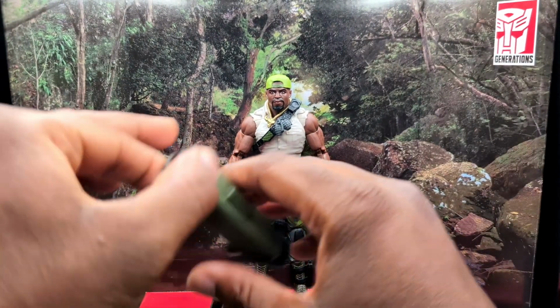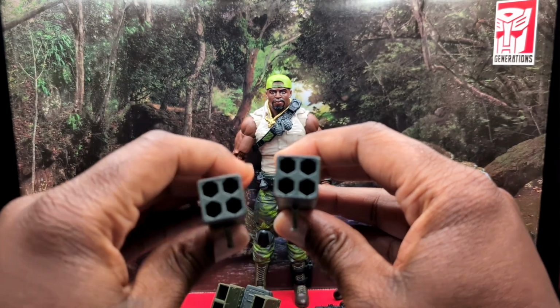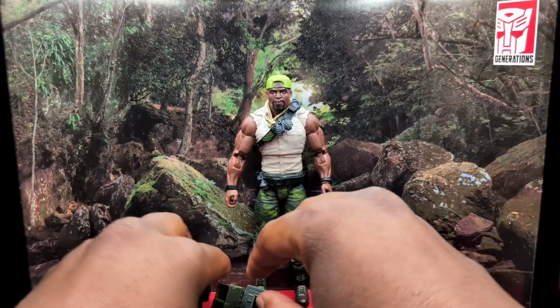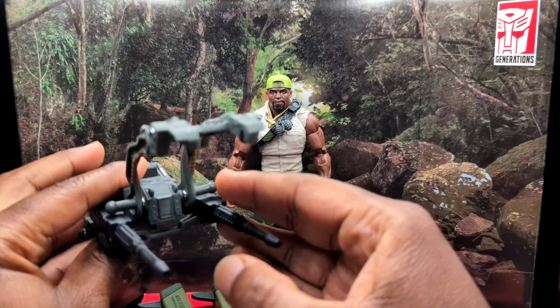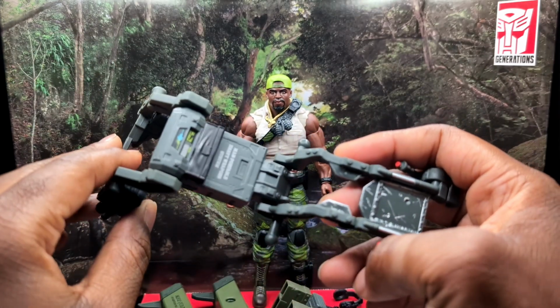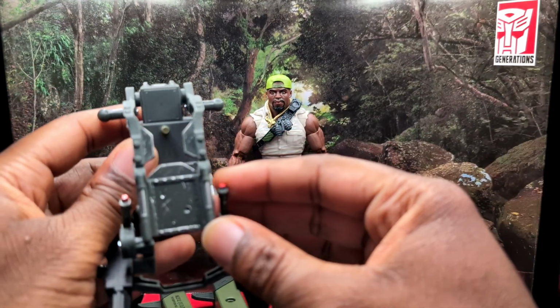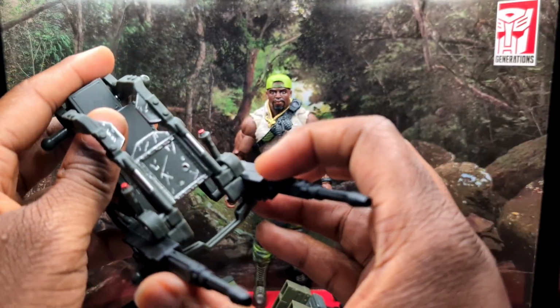But that's that. Now, you know the missiles go in here, right? You know that. So there's 8 right there. But then there are some more. There's this big thing here. Look at this thing. Look at this thing. It articulates. Of course, you can put it on him like so. And it's just a lot going on with this.